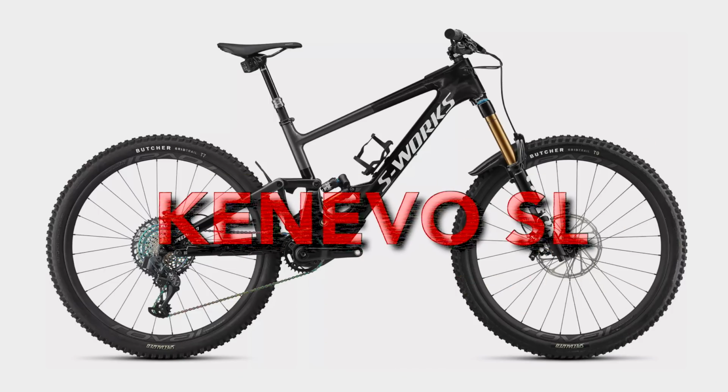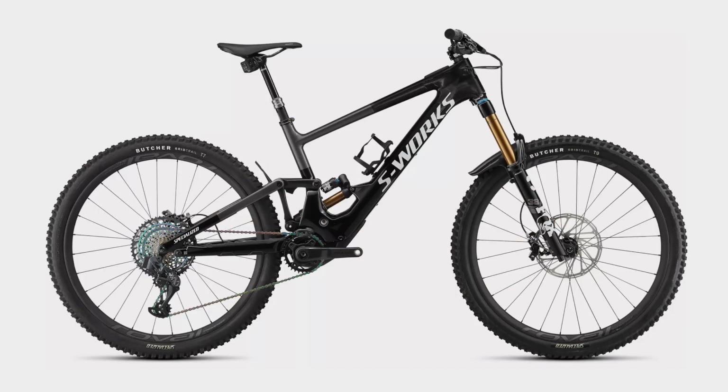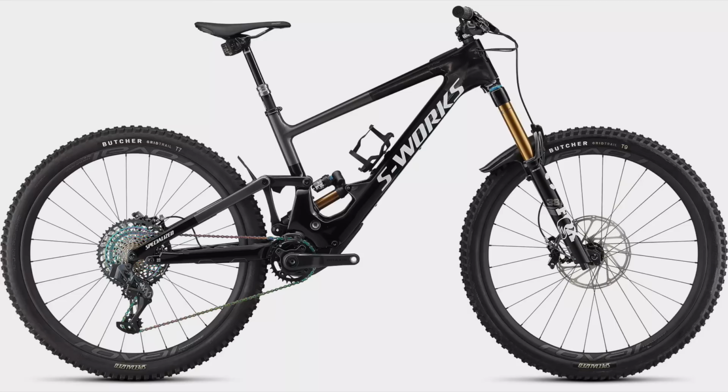Number 2, the Kinivo SL. I've been lucky enough also to do the long-term testing of this bike. My long-term review, link in the show notes, check that out if you're interested. And for me, the Kinivo SL is an absolute magic carpet. You got the 6-bar FSR lower link suspension, quite possibly the best suspension system I've tried. And the bike is so fast, so confident, and it actually rides for a 170 front and rear.